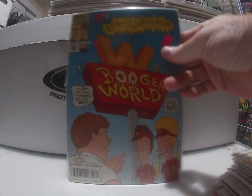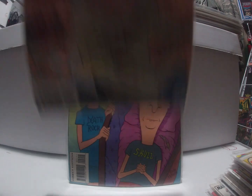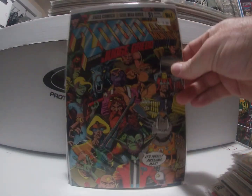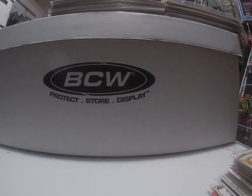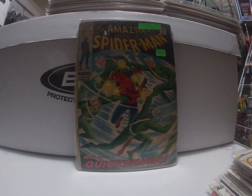Oh, check these out. Beavis and Butt-Head 3, 2, and oh boy, #1. Ah, they kill me. Judge Dredd, 2000 AD monthly #1. Spider-Man 71 in a 4.0.